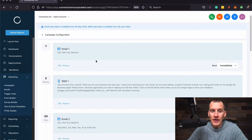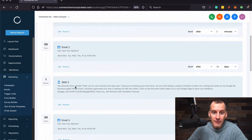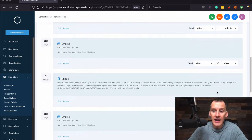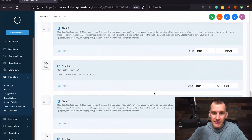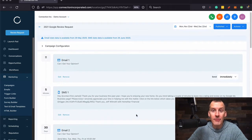So we'll go through email number 1 here, and this is how it's sent out. So email number 1 goes out immediately as soon as you put them in the campaign. Then 5 minutes later, they get a text message. 30 days after that, there's another email that goes out, followed by another instant text. So that text goes out 1 minute after this email that's gone out after 30 days. You can see another message 30 days after that with another text message, 30 days after that with another text message, and 30 days after that with another text message. So this follows up for 6 months, so a half a year after you close the deal to continue to get the rating and review. Remember, if anybody responds to any of these messages, it stops and they don't get any of the messages.